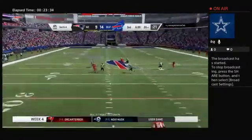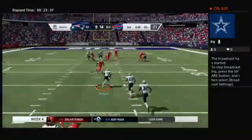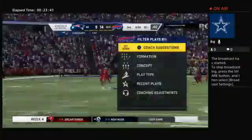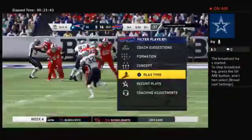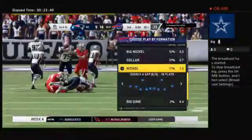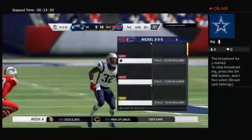Into heavy traffic, and it's intercepted. Devin McCourty picks it off, and he'll get this back to the 32-yard line. We're holding on to the lead at this stage in the second half. Those are the types of plays you really want to try and stay away from.